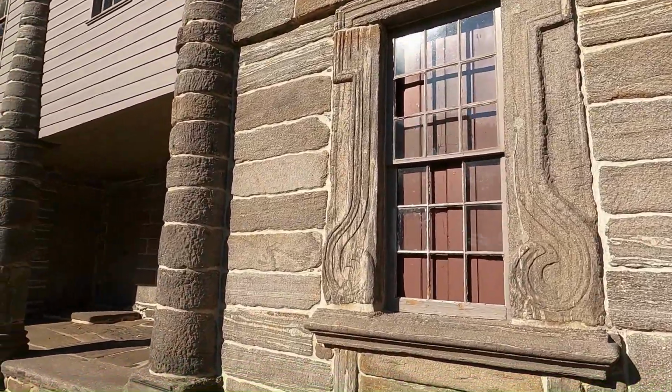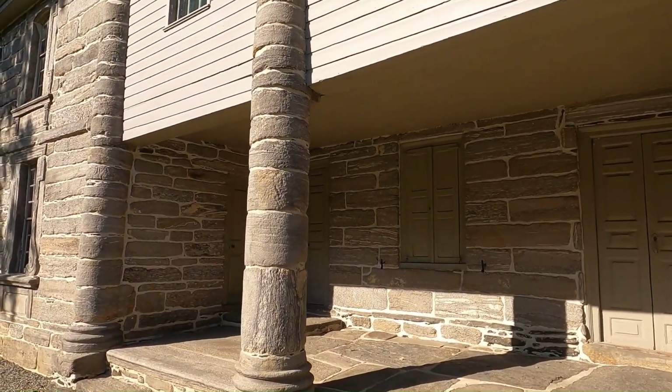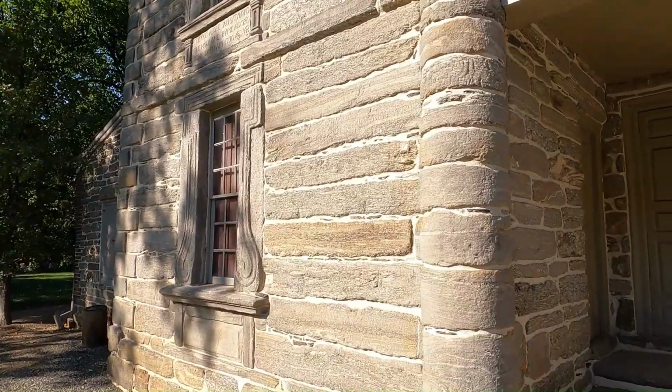The stone historic buildings on this site are really well preserved. If you look closely, there's a lot of interesting carvings and unique stonework in the building here that we thought was really cool.